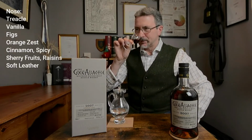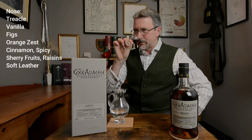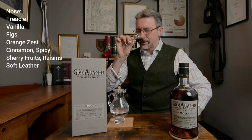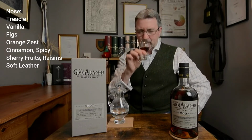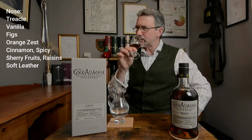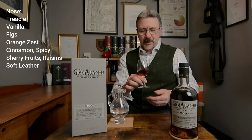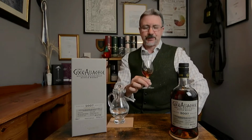Anyway, let's have a go on the nose. So you've got beautiful soft treacle. Figs, raisins, sherry fruits, definitely. Orange zest. A little bit of cinnamon, probably from the cask wood. It's very nice, beautiful.